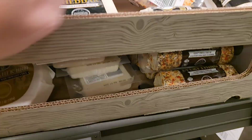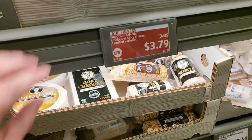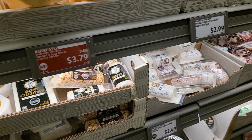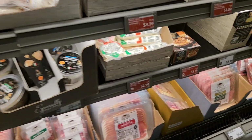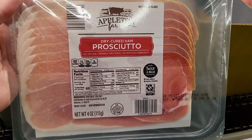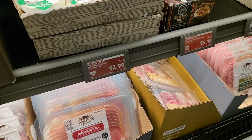Here's some different kinds of cheeses. Want to be fancy? Goat milk cheese. Something like this, a spicy Gouda. It can be as fancy as you want or keep it on your budget as much as you want. Like $2.50 for a sheet of prosciutto. Prosciutto, I'm not sure how to say that, but $2.50.